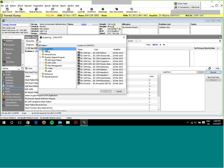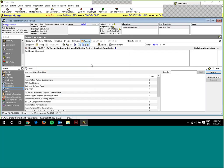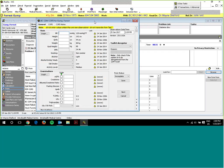So as the name implies, this has an affiliation with Pedo. This was created before they were disbanded, and this was used in conjunction with the incentive care billing that you would submit on an annual basis. I'm just going to open the COPD one. What these are meant to do is let you do almost a whole chronic disease visit with one of these forms.